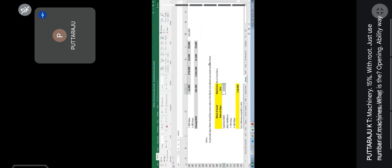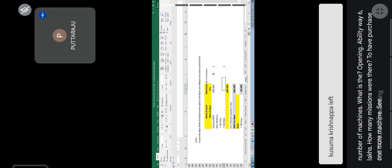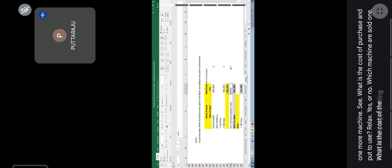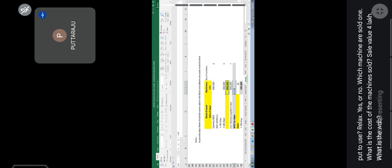Okay. This is the one, right? Machinery, 15%. I will just use number of machines. What is the opening WDV? 6 lakhs. How many machines were there? 2. Have you purchased one more machine C? What is the cost of purchase and put to use? 3 lakhs. Yes or no? Sir. Which machine you have sold? 1. What is the cost of the machine sold? Sale value 4 lakh. What is the WDV? 5 lakhs.